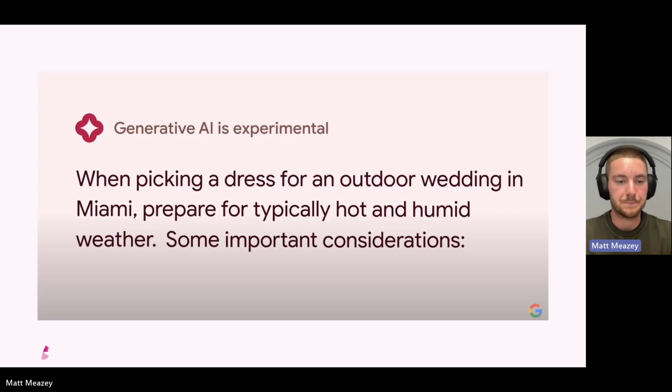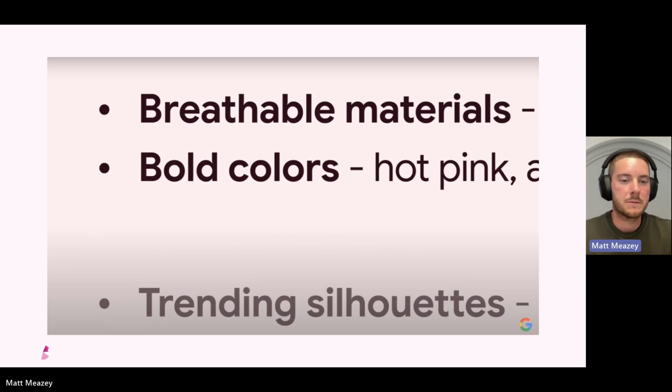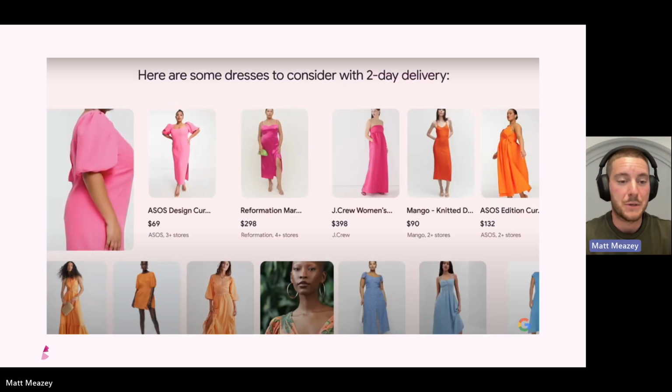Let's have a look at what it comes up with. So the AI generative answer is this: when picking a dress for an outdoor wedding in Miami, prepare for typically hot and humid weather. Some important considerations are breathable materials, bold colors, things like hot pink, trending silhouettes, etc. And then it goes on to do, in my opinion, a very clever thing. It recognizes the 2-day delivery query that you put within your search, and then it lists every single thing you can consider because it has a 2-day delivery and it fits the bill for a wedding in May in Miami. As you can see, there's those hot pinks that it was talking about.